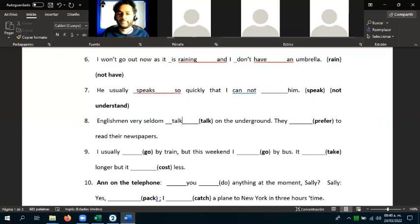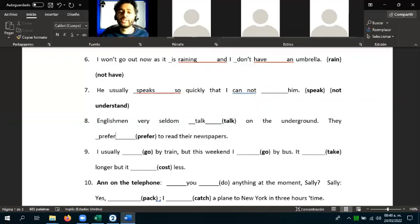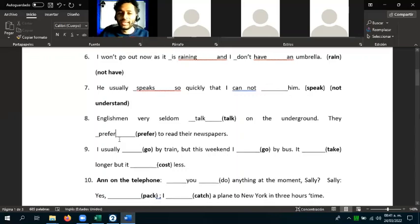They preferring, I don't see. They preferring to read their newspapers. All right. They prefer. They prefer to read their newspapers. Ah, it's the simple present verb, right? Exactly. But it's a common thing. It's a routinary action. Okay. All right. Thank you.